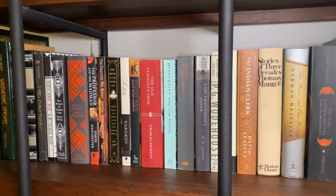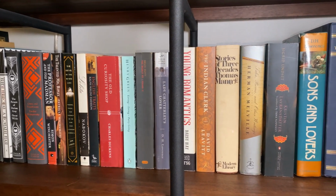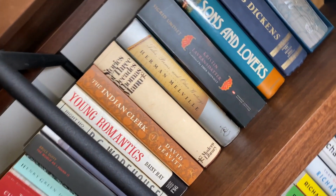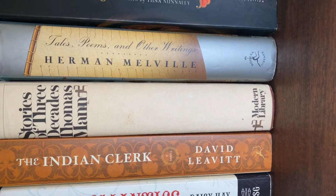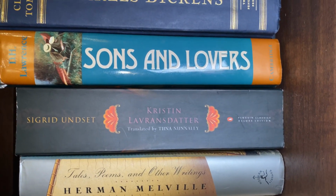Thomas Mann, Stories of Three Decades. This is one of the best collections of short stories I've ever read. I read this book while I was working at the Plant Breeding and Genetics Lab at Cornell. I was getting my master's in teaching at Ithaca College. My wife was attending Cornell, and so I worked part-time in that lab, and I would read this during my lunch breaks. Great stories like Death in Venice, Tonio Kroger, A Man and His Dog, The Dilettante.